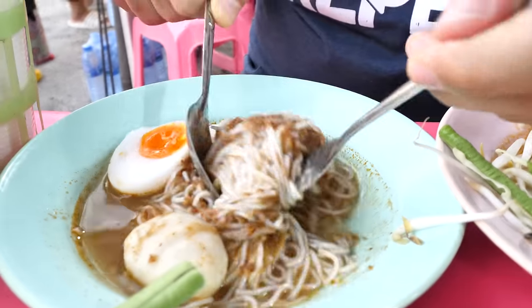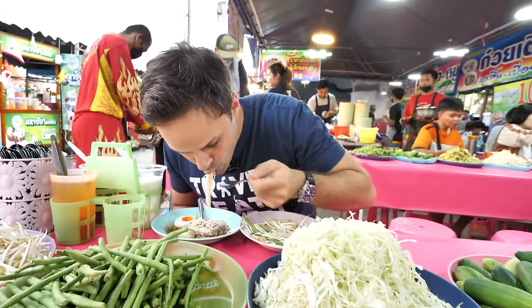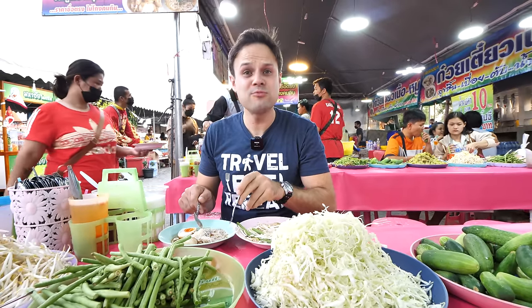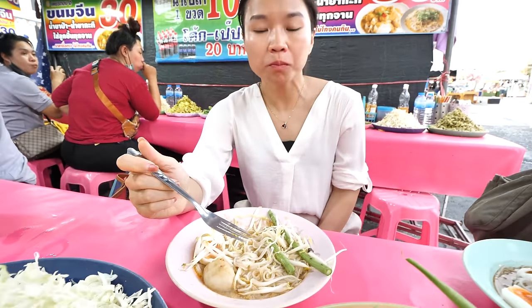So fresh. Let's try this one now. No coconut milk, fish curry. Try it out. A little sour, actually. Maybe there's some tamarind in there. What do you think, Ting? Tasty. All right. Awesome food here, guys.